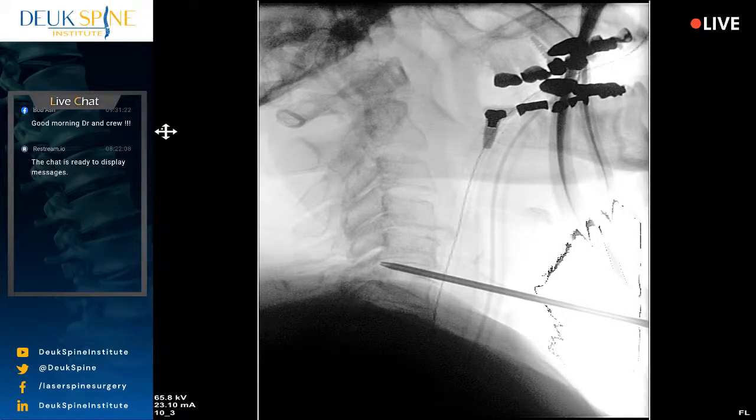So we've got our dilator to the back of the C5-6 disc. You can see the number 2 bone at the top of the spine. And then it goes to the number 3, then 4, then 5, then 6. And again, we're only treating C5-6 today. So I've got my dilator through the disc, not damaging the disc at all. And now we're at the base of the herniation at the back of the disc.